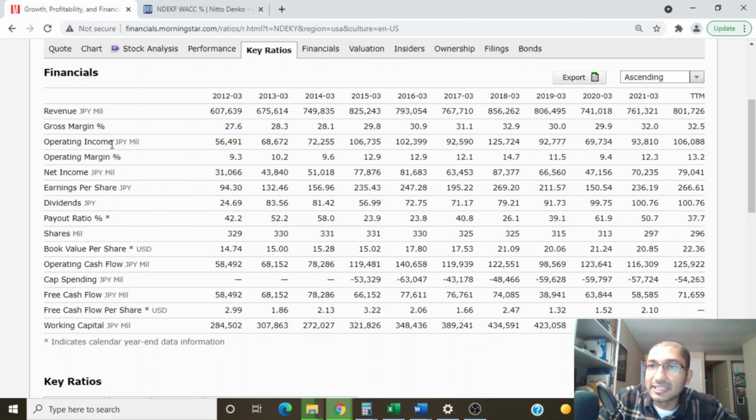Next, looking at the operating income. The operating income is what's left with the company once we subtract the cost of goods and operating expenses from the company's revenue. Back in 2012, the company's operating income was about 56 billion yen, and for the year 2021, it was about 93.8 billion yen.